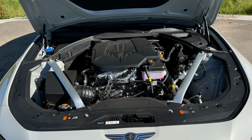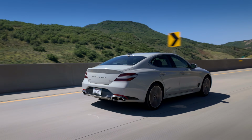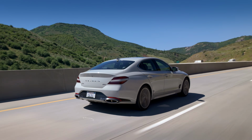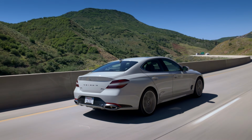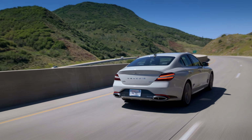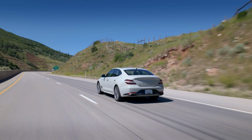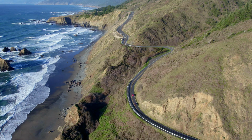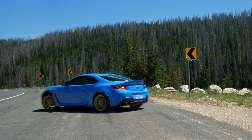And what's interesting is that little bit of bump in displacement, then turbocharged, makes this feel like a significantly more powerful engine. That 300 horsepower, 311 pound-feet of torque, yes, it's a slight bump of like 50 horsepower and torque from the 2-liter, but I submit it actually feels like more. It feels like the engine this car should have, instead of being, to your point, just, well, I got the base model. Yeah.